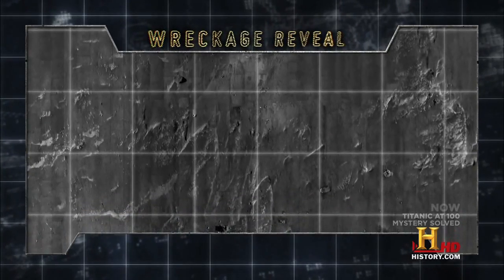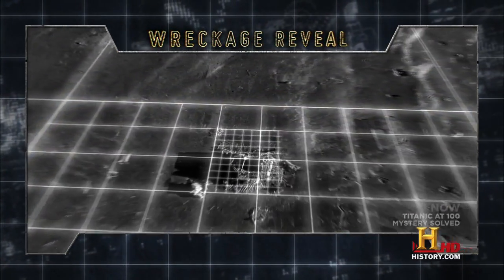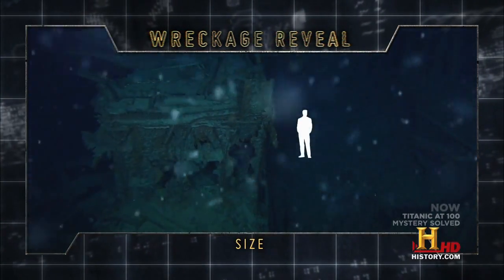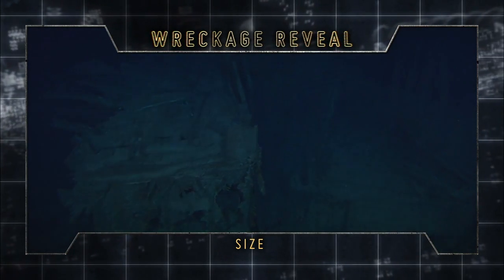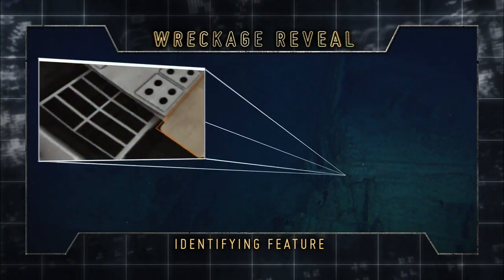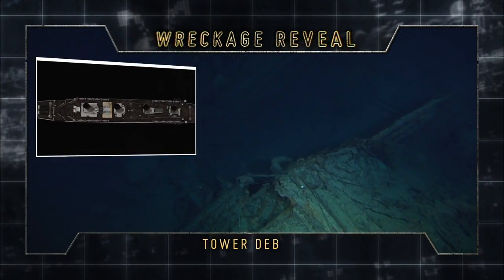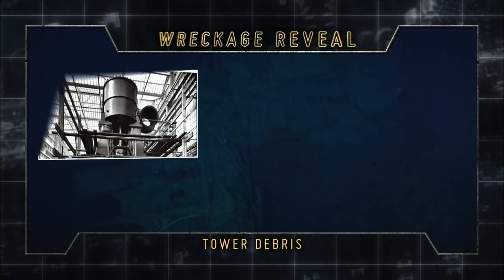Coming up, new wreckage fully revealed for the first time. Just northeast of the stern, a structure of multiple decks. Size, 3 stories tall, 50 feet across, half the width of the entire ship. Identifying feature, the U-shape surrounding a huge cavity. What is it? An air and light shaft ventilating Titanic's massive engines. A piece of the missing middle, never before identified.